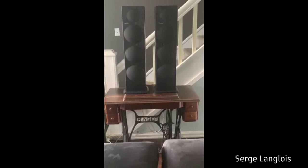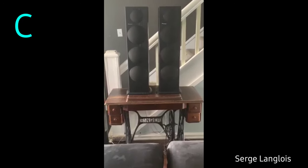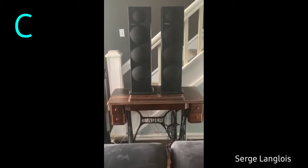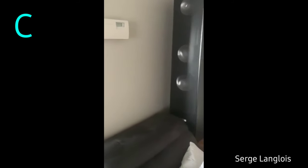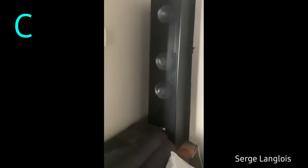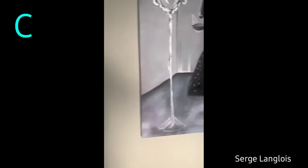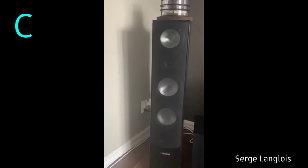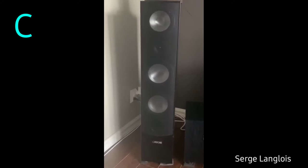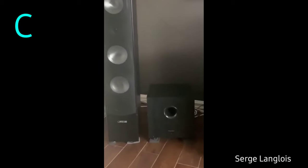Cinema. So this is my back surround from Pioneer. This is almost 10 years old, but the sound's still great. And we go for the surround. I've got the Canton GLE 490.2. Sound is unbelievable. So this is for my surround. And for my front, I've got the Canton GLE 490.2. Great sound.